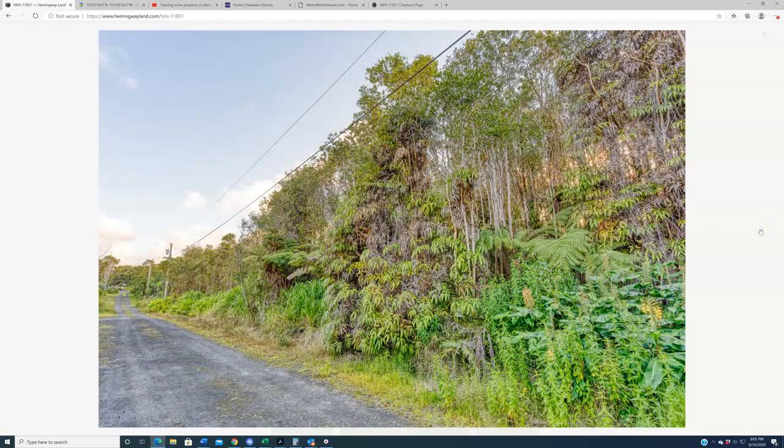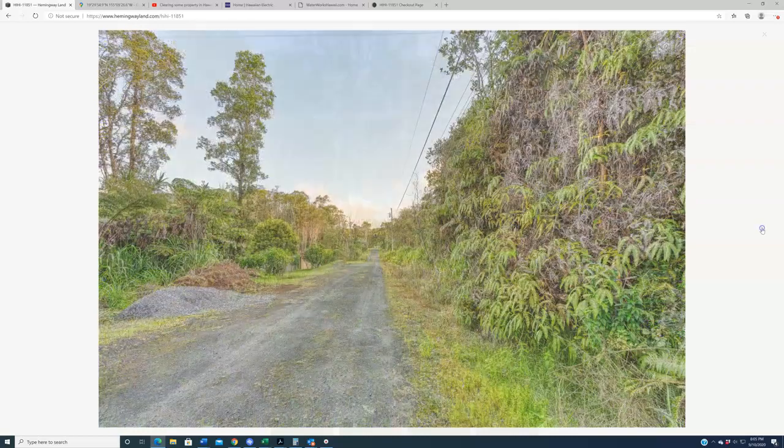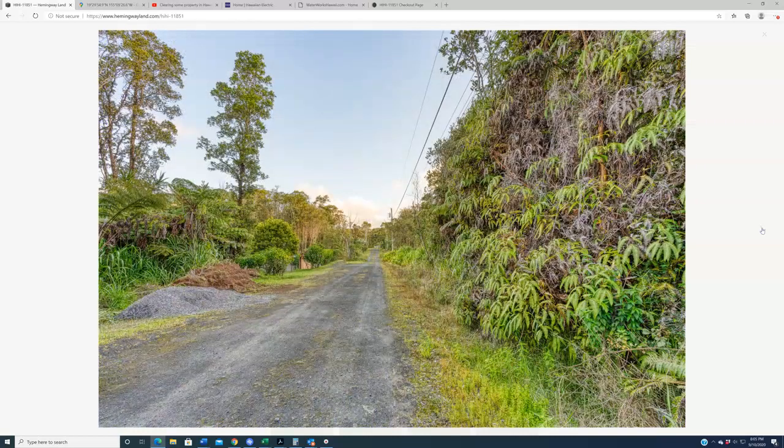Of course, this lot, like a lot of lots that we feature in Hawaii, is full of dense vegetation, a lot of forestry here on the property. So anybody who's going to build on this land, of course, has to first bulldoze all of this down. People who own bulldozers for knocking down vegetation in Hawaii are a small cottage industry out there. Very easy to find somebody who can come and, quote, doze your land for you once you have the proper permit for that. So anyway, you get a sense of the street here.